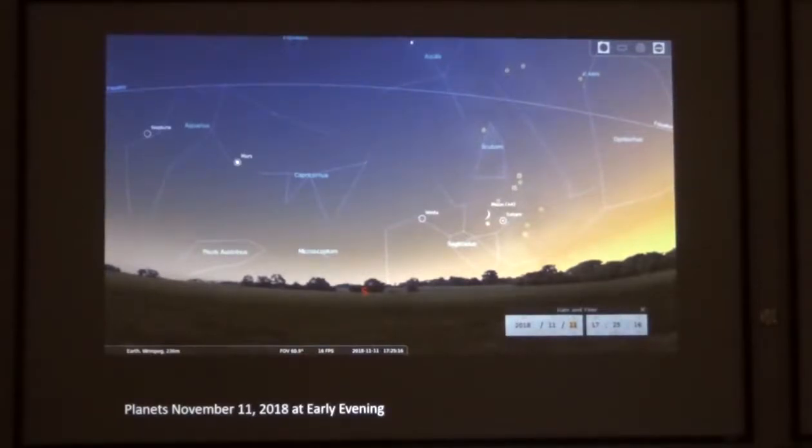If I had a members' night tomorrow night, I might reschedule it for Sunday, but I might host that meteor shower on Sunday as well too. So I'll keep you guys posted on that. So that's for tomorrow in the evenings.